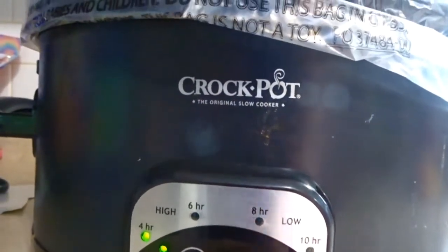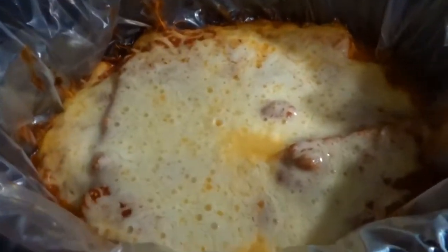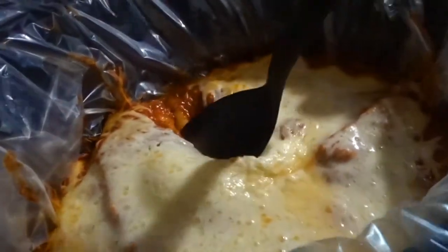You can cook these on high or low. I decided that I was starting it a little bit late for dinner, so I am cooking this on high for about 4 to 6 hours. It really depends on how thick your manicotti are. Mine are kind of thick, so they needed a little bit longer.